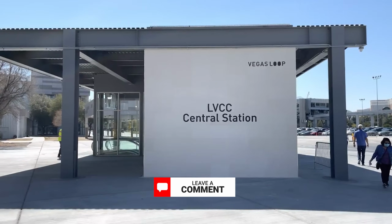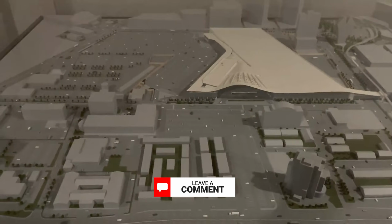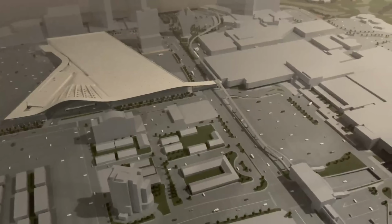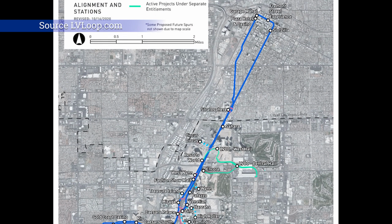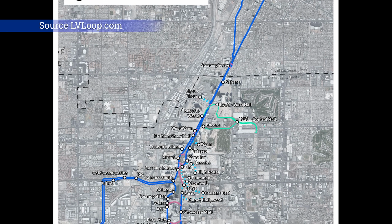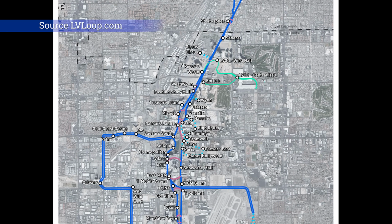If you're at the convention center, they're doing vaccinations there right now. They have a beautiful model that shows you the expansion along with the old convention center. And here is what the Vegas loop will look like all the way to downtown at the top. You can see almost every strip casino will eventually have their own station if this gets built. It also goes off airport to places like Rio and the Palms, and of course to the airport.